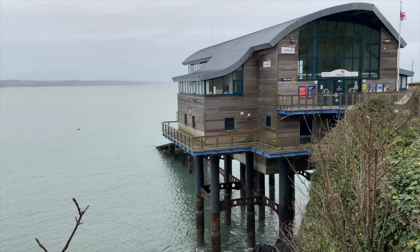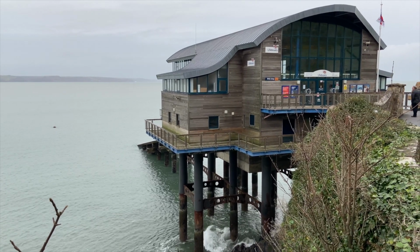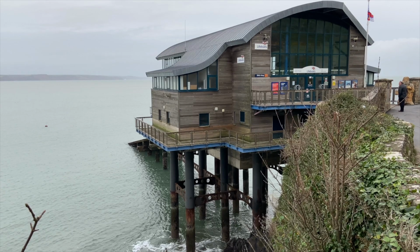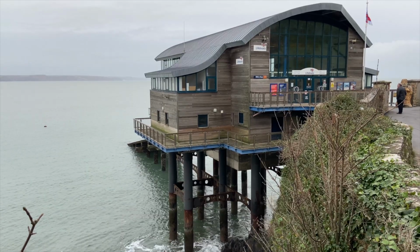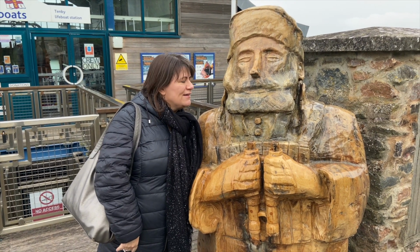So about 100 yards, if that, from the old lifeboat station is the new lifeboat station, which opened in 2005. Under normal conditions, it's open to the public, and you can go inside and have a look at the lifeboat. Looks like you. Salty sea dog.